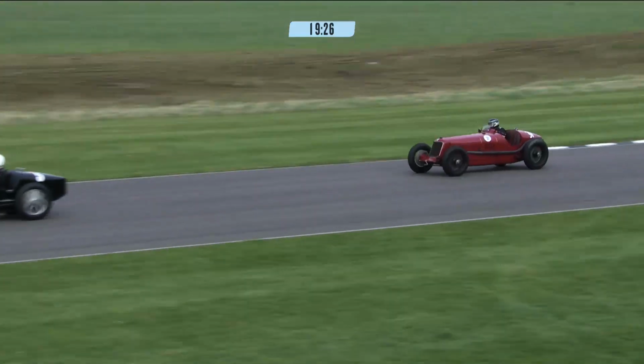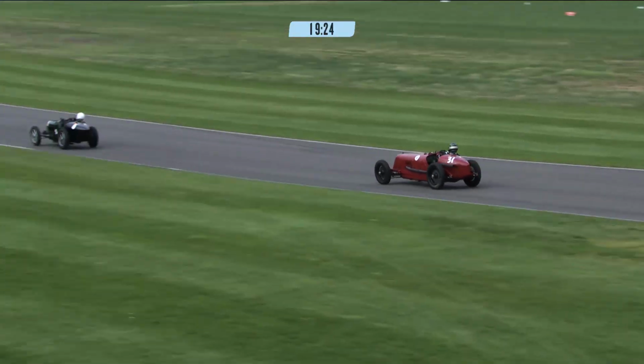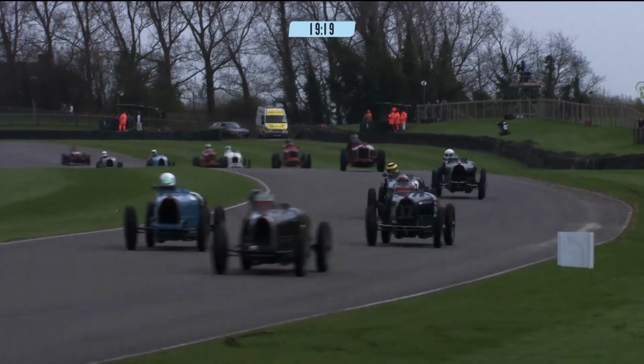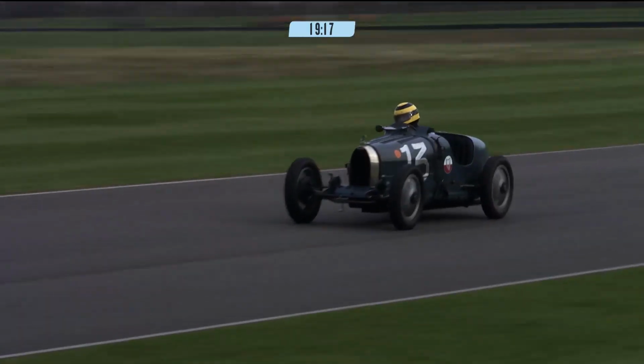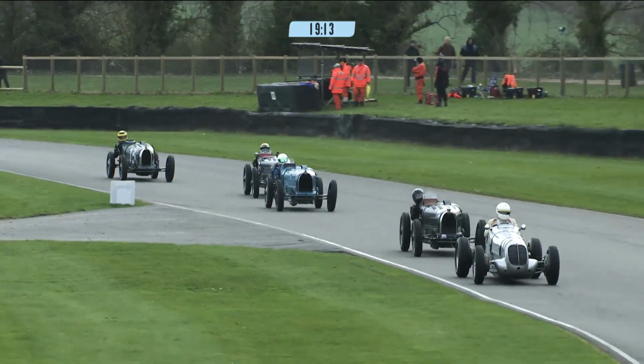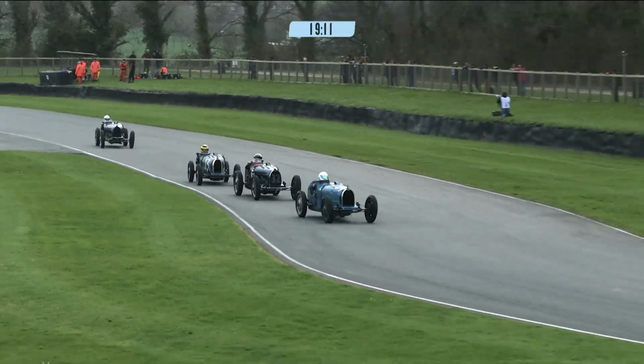Duncan Pittaway, you see in the striped yellow helmet, up there amongst the gang in the unblown Bugatti. Ricketts is at the back of that lead group, chasing the Bugattis. There's Duncan. Slight contrast to the big Fiat S76.